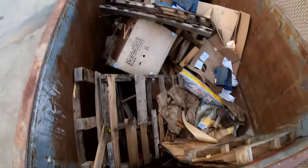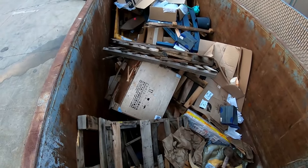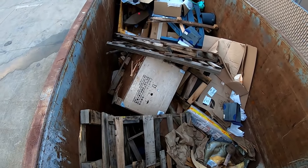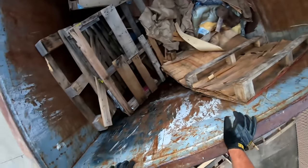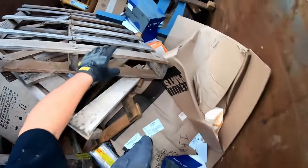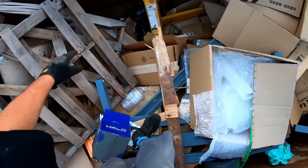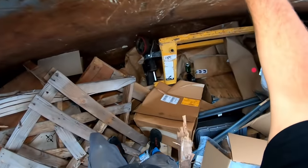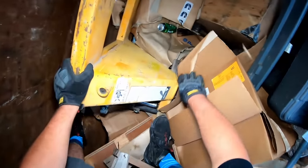Well, we got a big gray one here, y'all. Take a quick peek. A pallet jack. Oh, take a quick little peek. See if we can grab it. I don't see why not. You never know. Whoa. Alright, let's take a look. It's down in here. Oh, it's down in there.